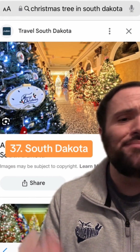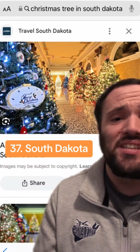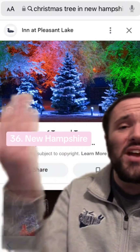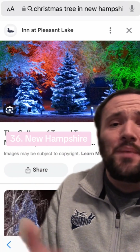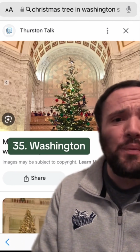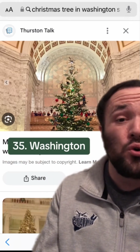37, South Dakota. Nothing flashy here, but there's several pretty trees in it. 36, New Hampshire. Same thing. Three nice looking trees with some red and green lights. Nothing crazy good, but it's a nice scene. 35, Washington. Nice scene in their Capitol building. Just wish the tree was a little more full.